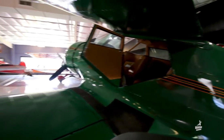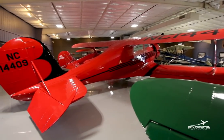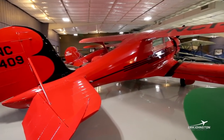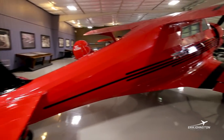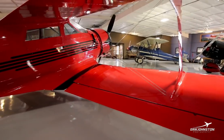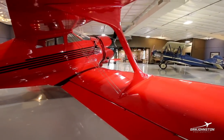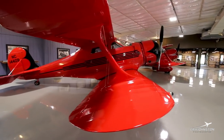In the summer of 1933, Walter Beech needed a variation of the Model 17, which was less expensive to produce and would sell for less than $10,000, but still possessed more performance, fuel economy, comfort, and overall value than the competing aircraft could offer.